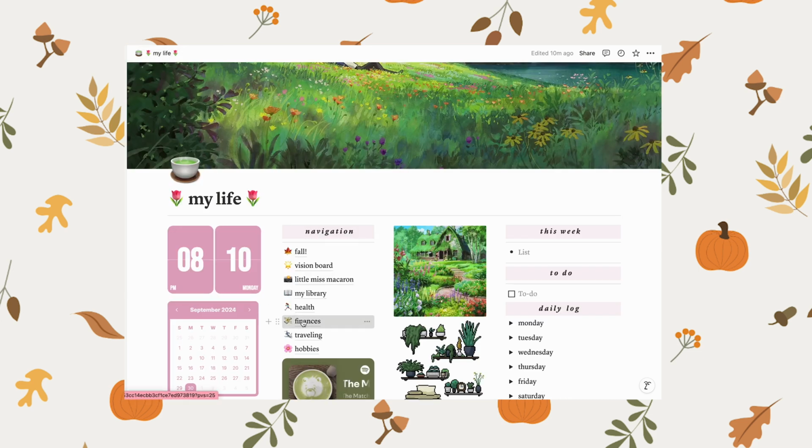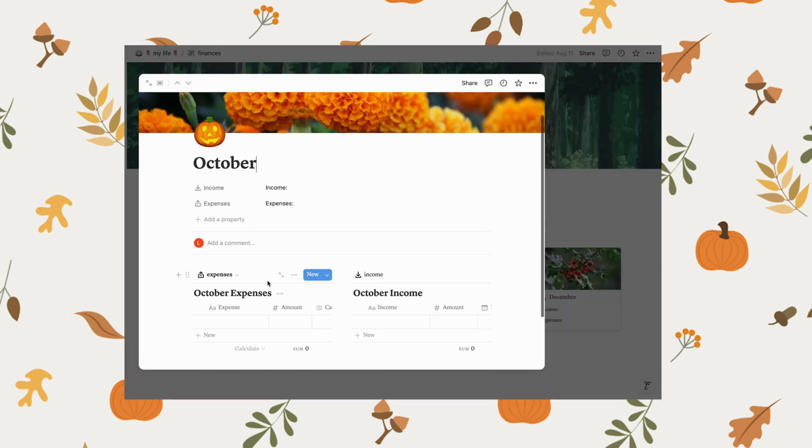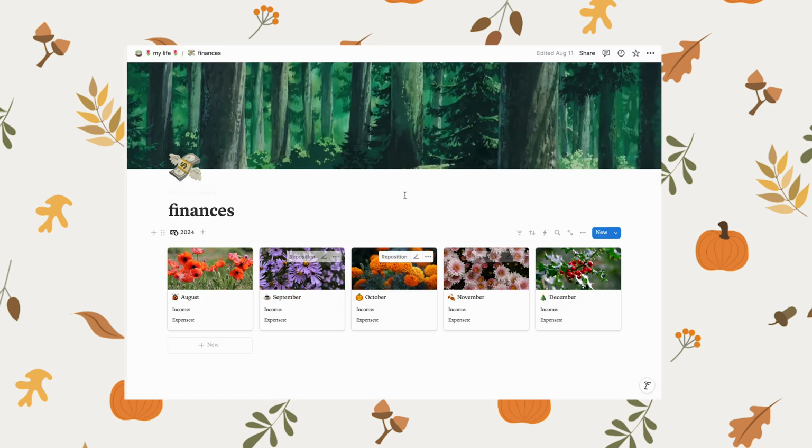Same with my finances page. This is something that I've never kept track of before, and so this is also a template that I kind of need to customize, but I like it because you can keep track of all your expenses and your income and kind of total it up. Definitely something I want to keep track of. I just need to get the hang of it a little bit more and then update it for September.